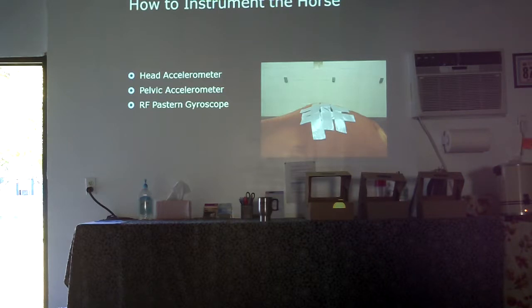Okay, so I use duct tape for that, and the clips work just as well. For horses with relatively short hair, that's what I use. Okay, putting it on midline, I went over that.